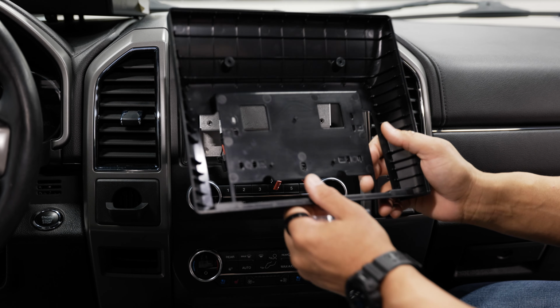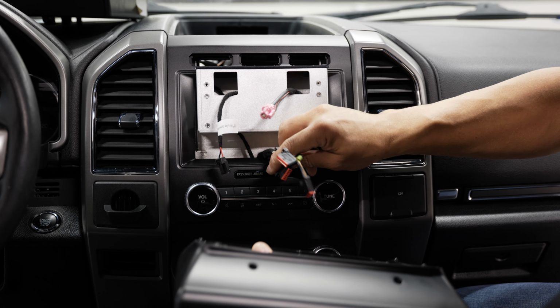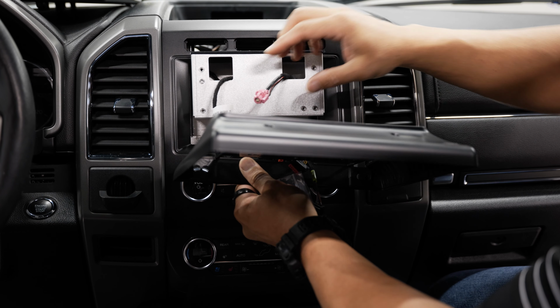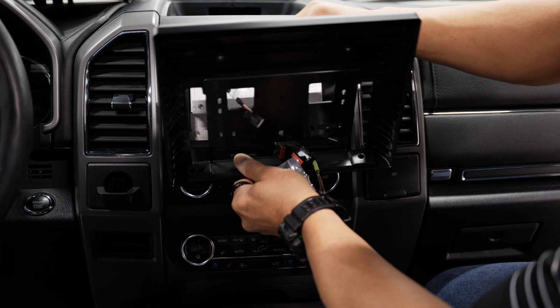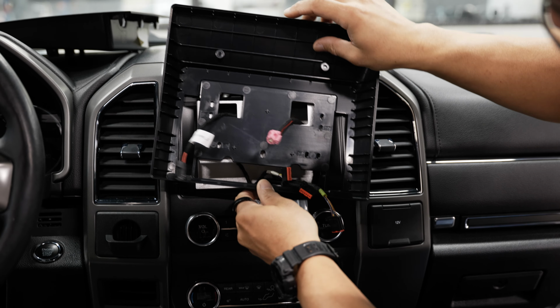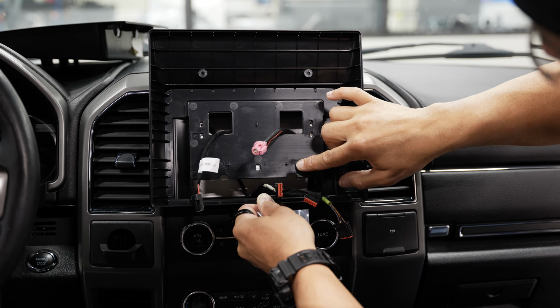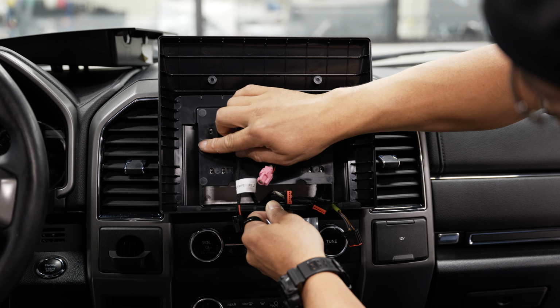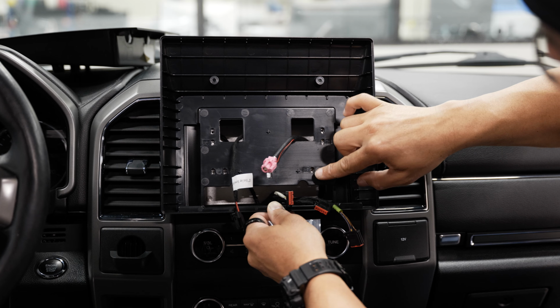All right, so now we're ready for our dash kit. We'll grab the wires for our button bar, stick that through the slot that's at the bottom of your dash kit, and the 2 up top will line up just like that. On your dash kit, you'll notice that you have 4 arrows right here. Those arrows are indicating which screws go in first.